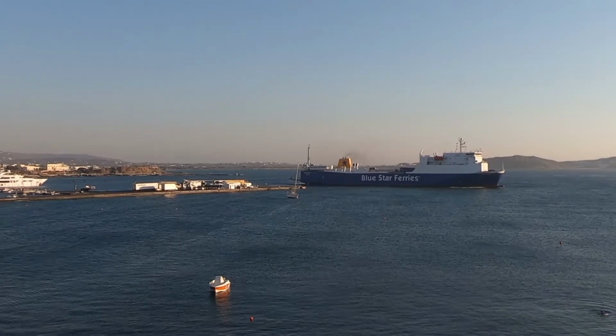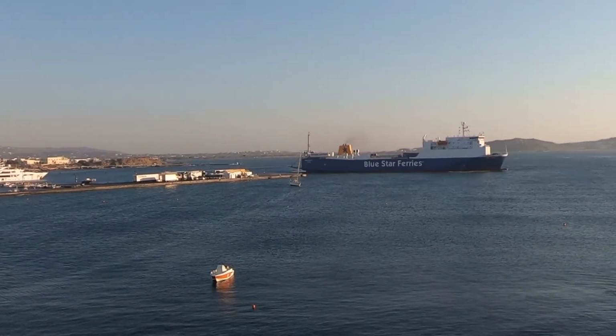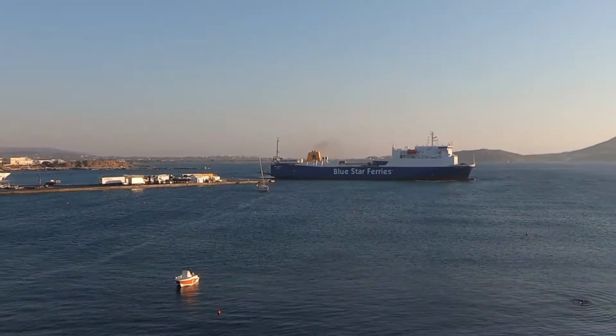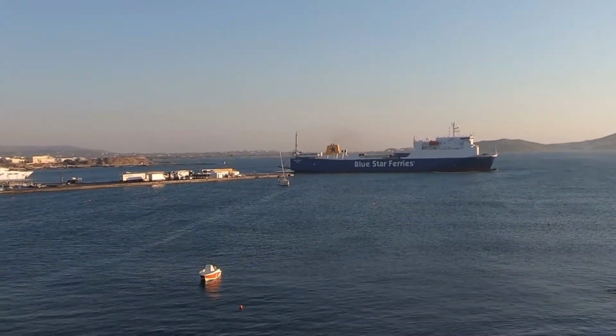It's going to be rolly on Hobo tonight. Look at this. Whoa. Wouldn't be anything to do with that ferry, would it? Wow, look at her go.